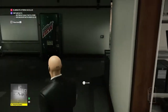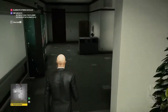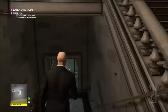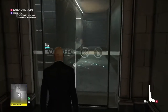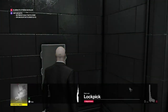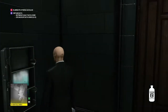We can collect the bottle of vodka on the shelf, make our way back towards the doors we came in by, and collect the rat poison on the cleaning tray there, before making our way down the stairs and into the vault. So essentially we have everything we need for our challenge now. At the bottom of the stairs, we're going to take out our silenced pistol and shoot the camera, make an immediate left and lockpick our way into the cabinet on the wall, where we will find some chloroform.